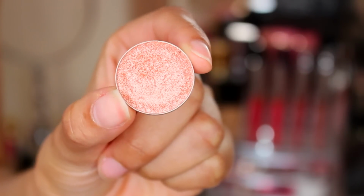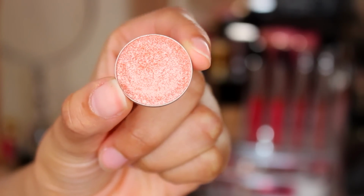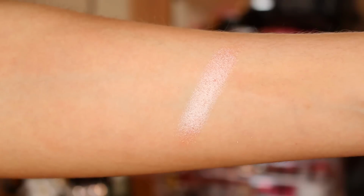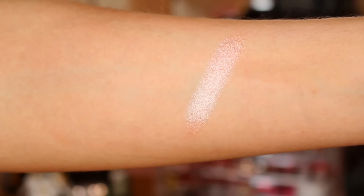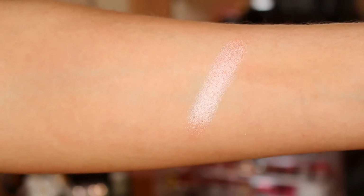But that's why I've been hesitant to order the new colors. This one here is Spotlight. I have worn this. This has probably been my most worn eyeshadow for the past month since I got it. Every time I've gone to do my makeup, whether it's been a smoky eye or something light and neutral or something pink tone, I have chosen this, and it is just the perfect spring color.